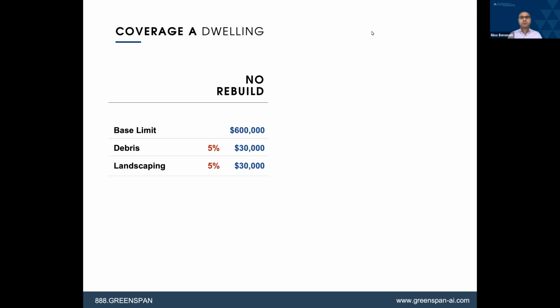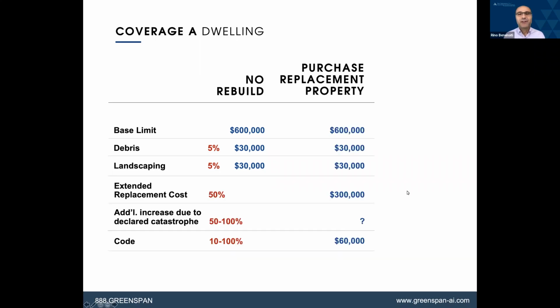Now, second option is if you buy a replacement property, one that's already built, and that should be coming up soon, I hope. There it is. Okay. Purchase a replacement property. So what's changed is a couple of things. The base limit still stays the same. The debris removal stays the same. You're entitled to that. Landscaping stays the same.